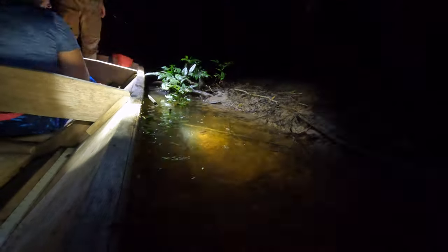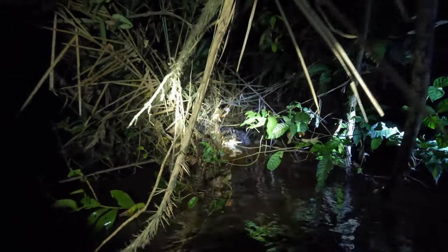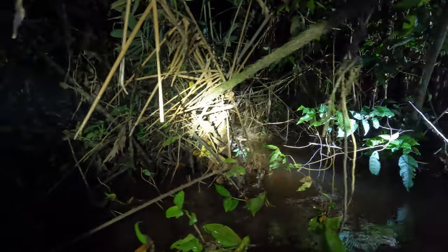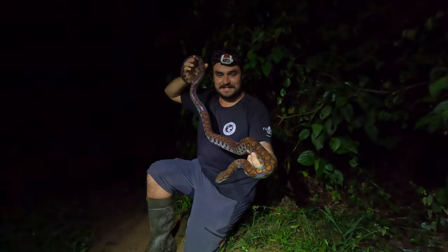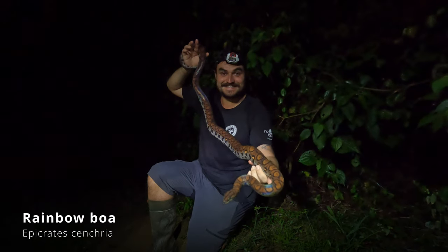Nice. Hey! Wow, that's a big one. Oh, the more is so cool. This snake was just on the path when we were leaving the town. And this is a big, big rainbow boa, Epicrates cenchria.